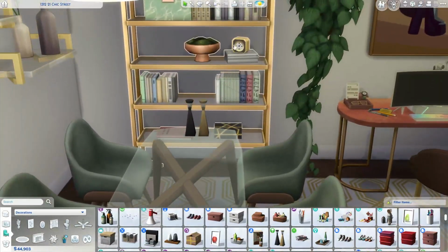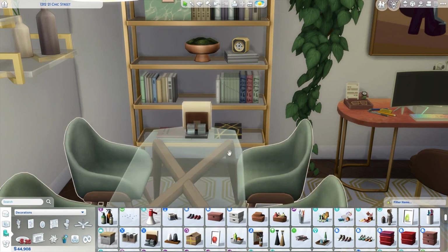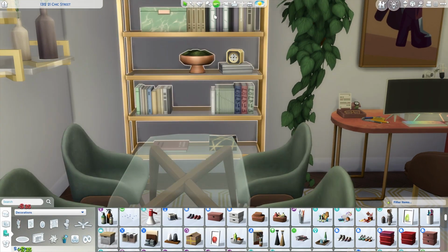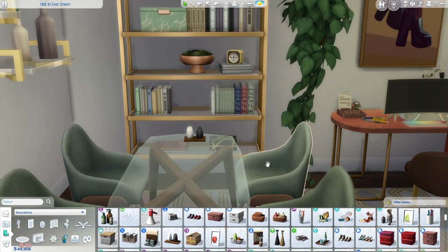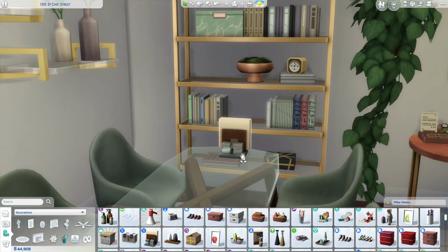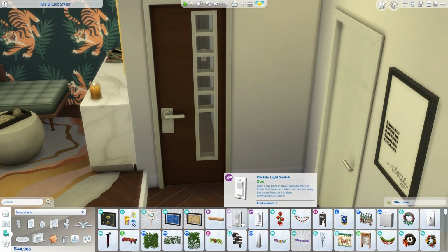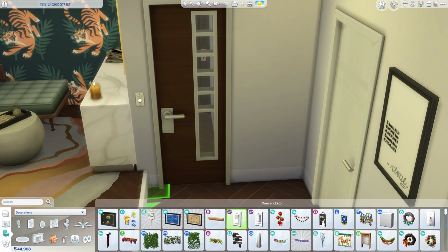Do I want these salt and pepper shakers? Or do I want these salt and pepper shakers? I'm taking the one with the napkins. We have so few rooms that I'm actually gonna go with the light switches this time.